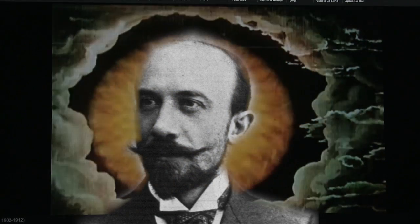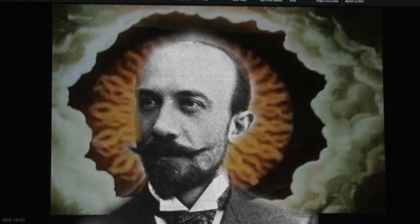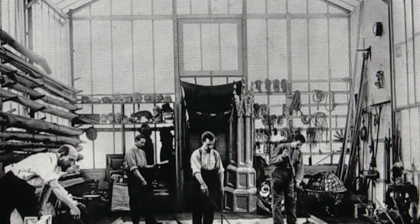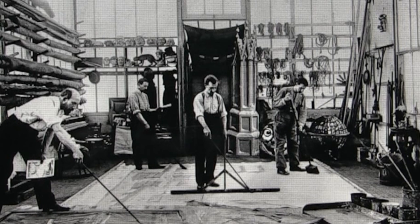In the process, he became the first artist to exploit the medium as a means of personal expression. Working in his glass-enclosed studio, Méliès did everything from set and costume design to acting in and directing his productions.